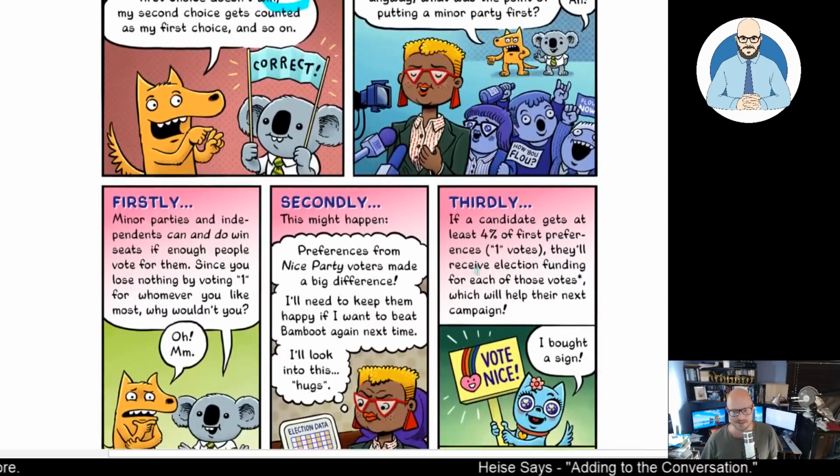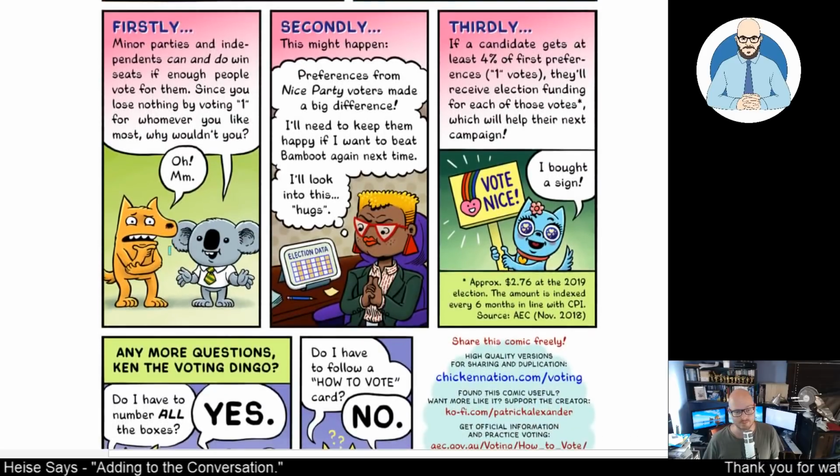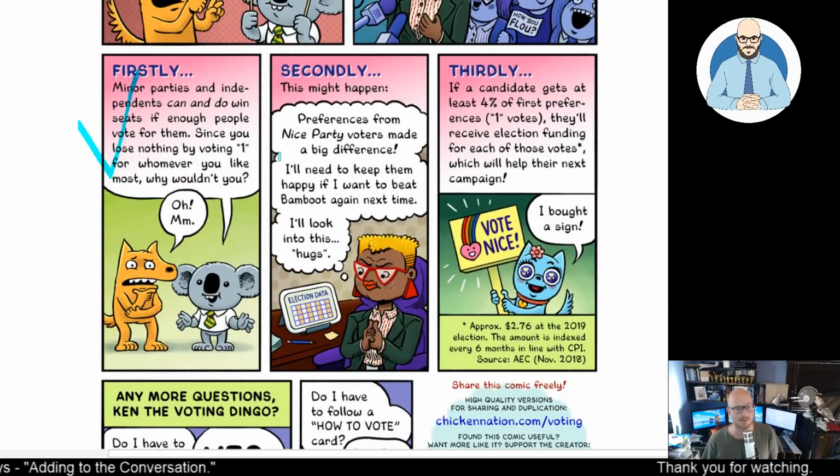Well, and this is where it relates to my arguments of shifting the window. Firstly, minor parties and independents can and do win seats if enough people vote for them. Since you lose nothing by voting one for whoever you like, why wouldn't you do it? That's a great point. Good work.